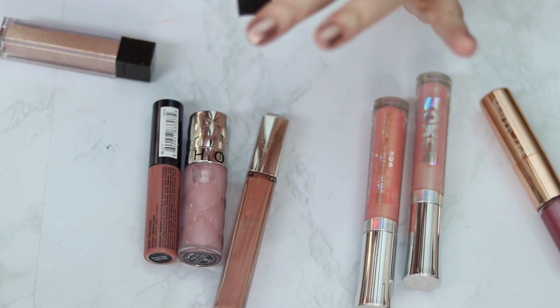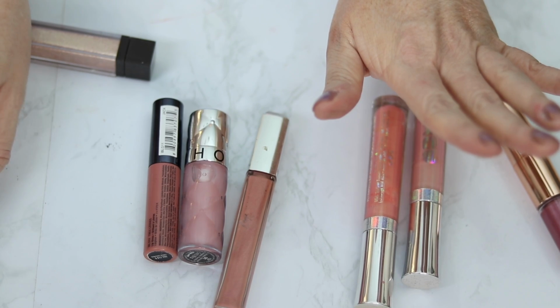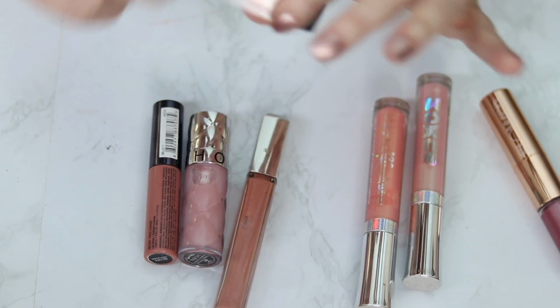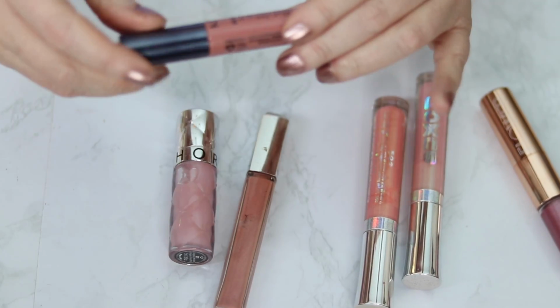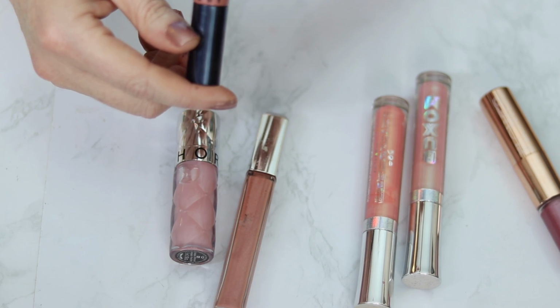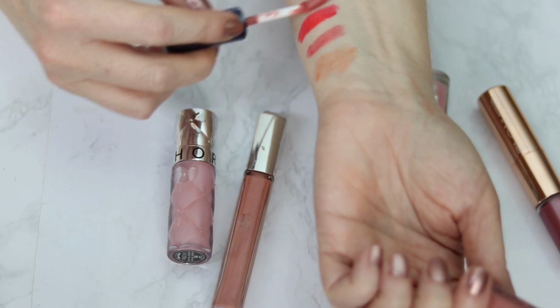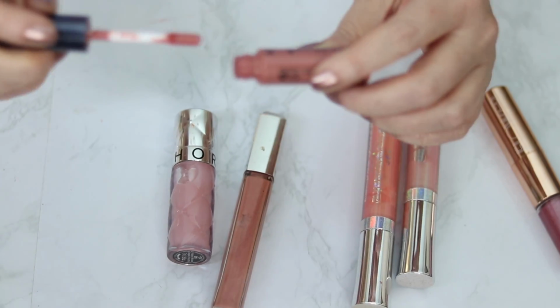I had one Jouer liquid lipstick left. This is in Praline. I just hate liquid lipsticks, so I feel like I don't need to talk about it. This is a lip topper by Jouer in Saint Tropez. Just don't find myself reaching for that. This is an intense butter gloss in Tres Leche. I just don't love a matte or like a real opaque gloss.